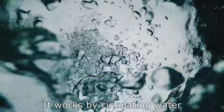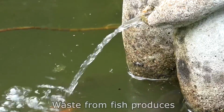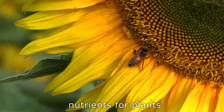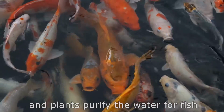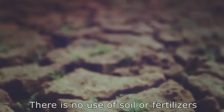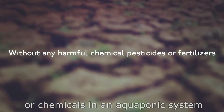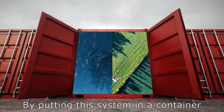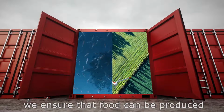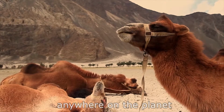It works by circulating water between fish tanks to plants. Waste from fish produces nutrients for plants, and plants purify the water for fish, creating a natural ecosystem. There is no use of soil or fertilizers or chemicals in an aquaponics system. By putting this system in a container, we ensure that food can be produced all year long, in any external conditions, anywhere on the planet.